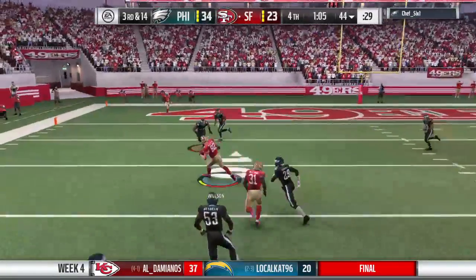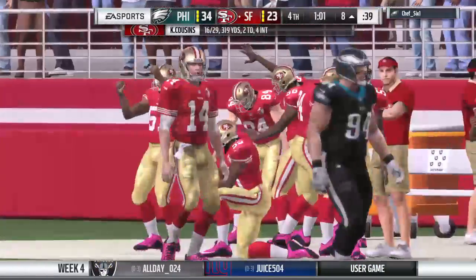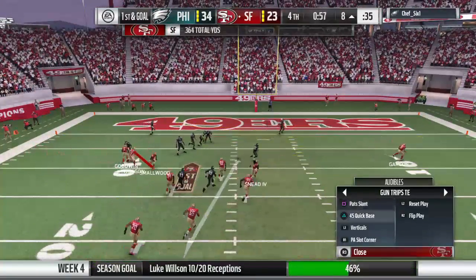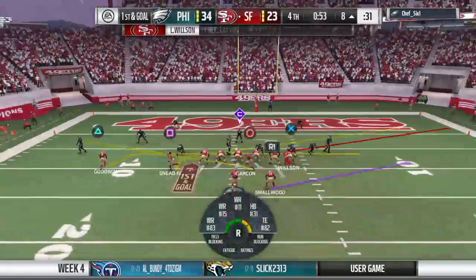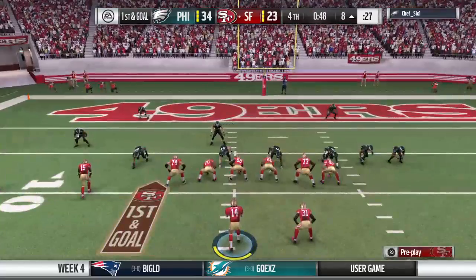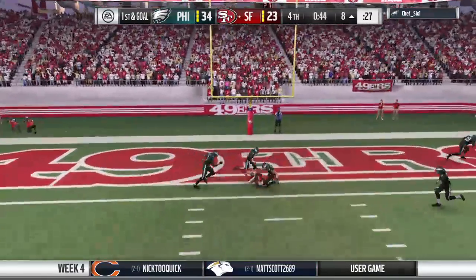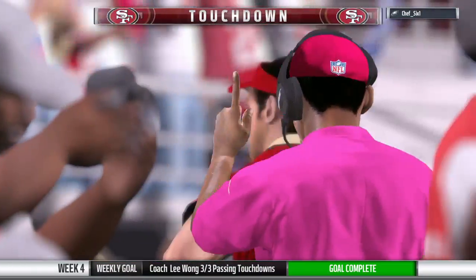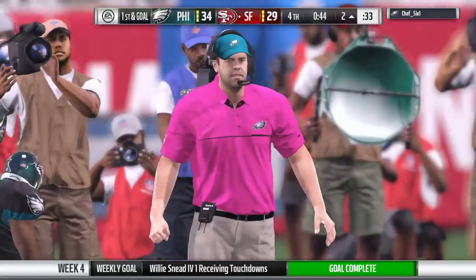It's caught inside the 25. And he is taken down deep in Philadelphia territory. A big third down play there for the Niners. 48 yards. Looking to speed things up here, going with some tempo. Again, it's Cousins. And this is caught down for a late touchdown. So hold everything here. This one's not over yet. And there's the touchdown that they needed, so they'll celebrate.